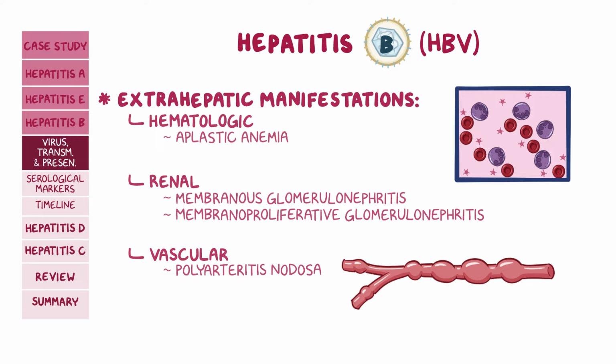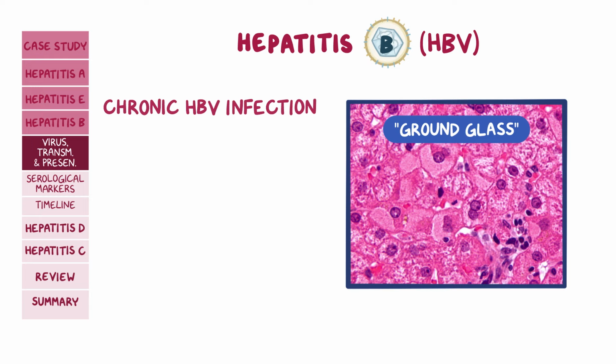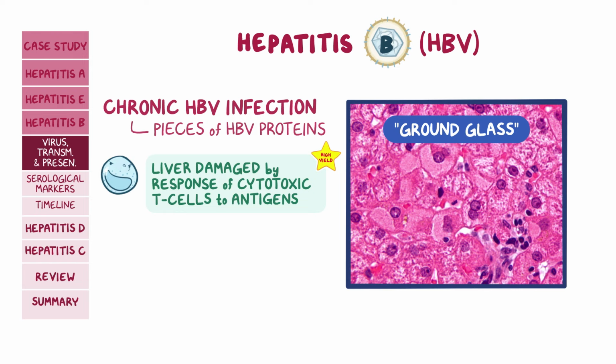Now, histopathology of an individual with chronic hepatitis B infection shows a granular eosinophilic ground glass appearance, which is the hallmark of chronic hepatitis B infection. This ground glass appearance occurs when the cytoplasm of hepatocytes gets filled with bits and pieces of hepatitis B viral proteins. It's important to note that the virus itself is not cytotoxic. Instead, the liver is damaged by the response of cytotoxic T cells to antigens that are presented on infected hepatocytes, such as hepatitis B surface antigen and hepatitis B core antigen.